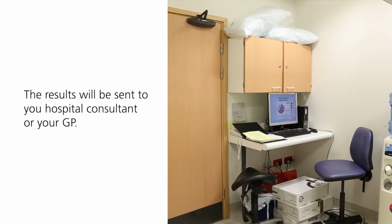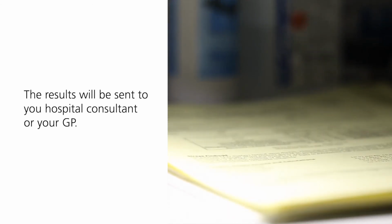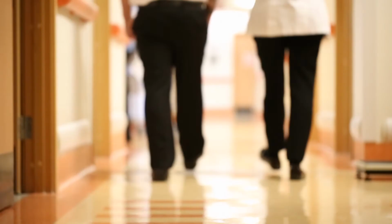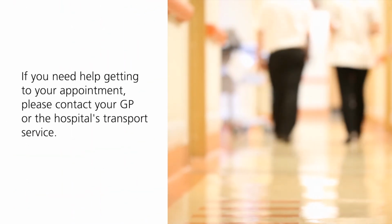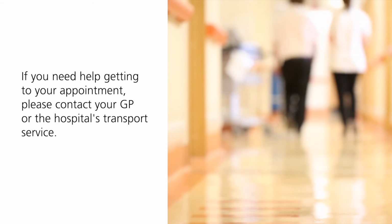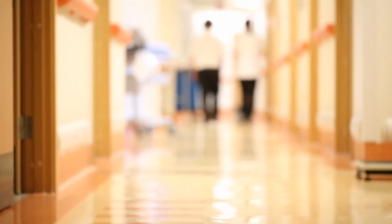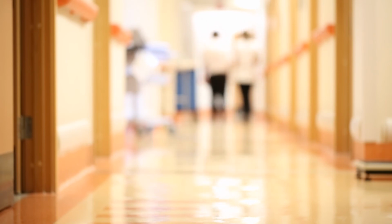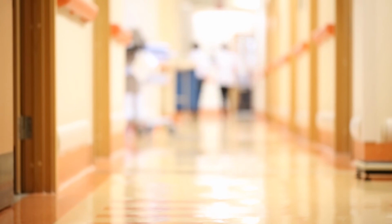Your results will be sent to your doctor who requested the test, which may be your hospital consultant or your general practitioner. If you need help getting to your appointment, please contact your GP surgery or the hospital's transport service so they can arrange hospital transport for you. If you require further information, please contact the Cardiac Investigations Department. The contact details are on your appointment letter.